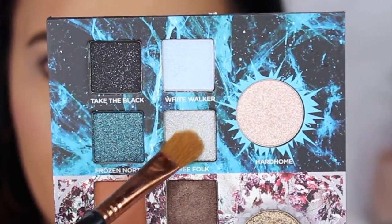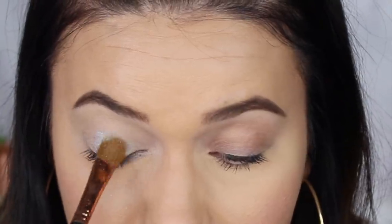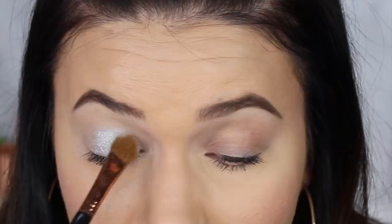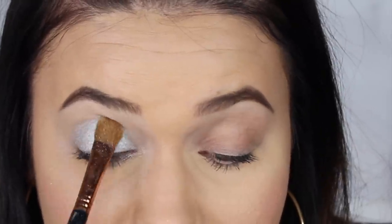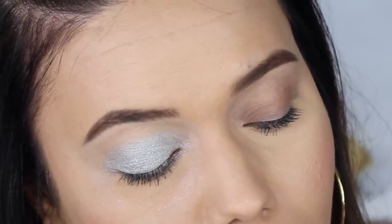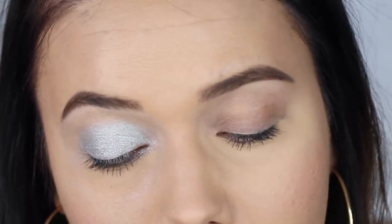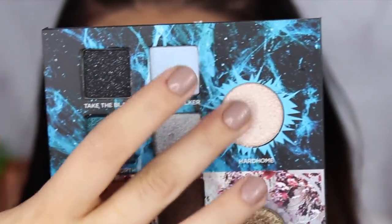Next, we're getting into the shade Free Folk. This is a true platinum silver. It is a great silver. There's nothing wrong with the silver, but I was upset that it was just a silver. These are the White Walkers, people. Like, it could have been anything amazing. Duochrome, icy, blue, flashy, and it was just silver. Ugh, this whole row just kind of really annoyed me.